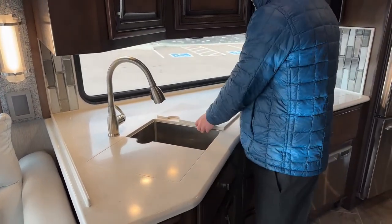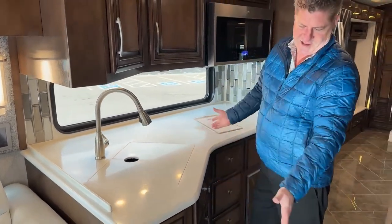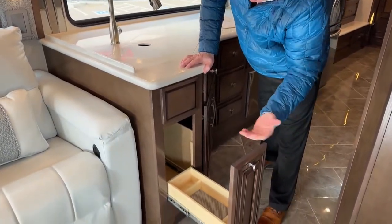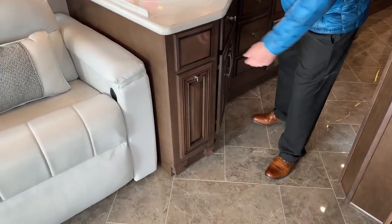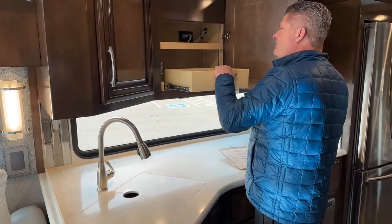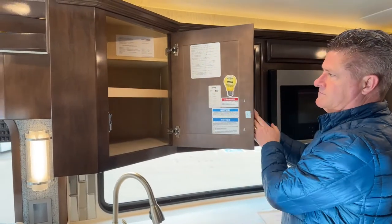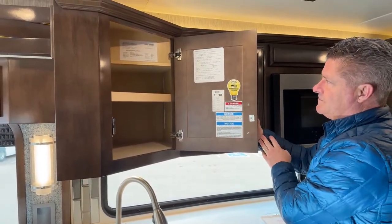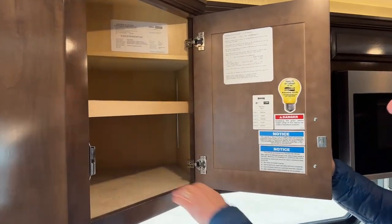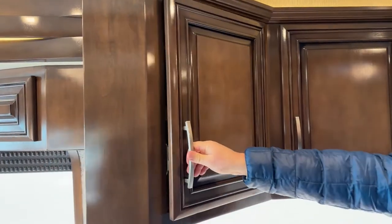I like the countertops in here because there's lots of room to work on this. If you're actually doing a lot of cooking or food preparation, place for a trash can. Lots of space up above. Got a vehicle identification number up there. It is carpeted, so things don't roll around when you're driving down the highway.